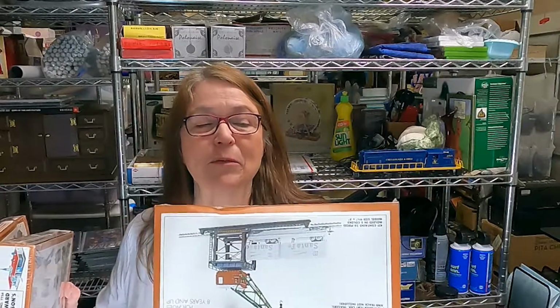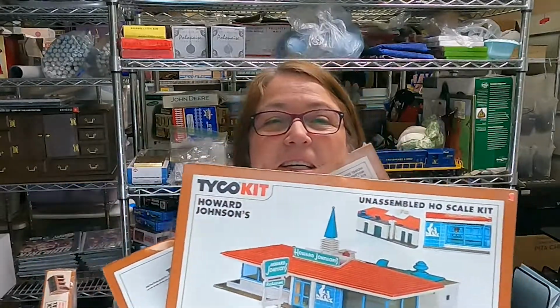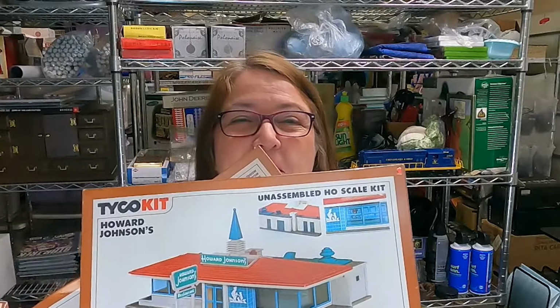These cool Tyco buildings. And I love, oops, that's upside down. Was this one too? Yes, it was. This is a Howard Johnson. If you're old like me, you'll remember the Howard Johnson. I just think it's cool that these are so old and they still have never been taken out of the plastic.